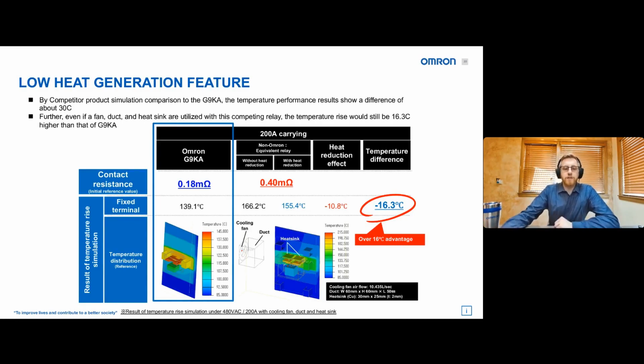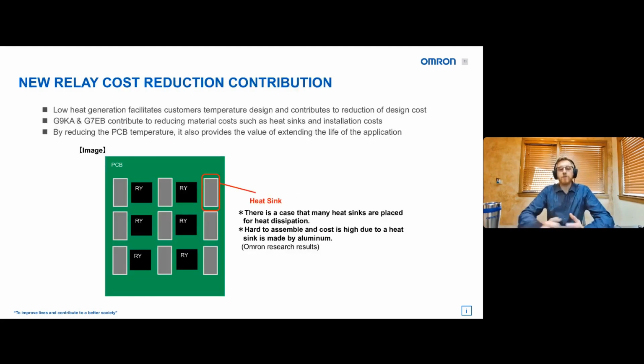So low heat generation: we're looking at 0.18 milliohms from the Omron G9KA compared to a similar relay of 0.4 milliohms contact resistance. By having just that amount of difference in milliohms of contact resistance, we see a drop of 16.3 Celsius between our relay and competition. So we're 16.3 degrees cooler, and that is including using a cooling fan and heat sinks for the competitive relay. On the fixed terminal, we see a massive reduction in temperature, which means on the next page, we could see that it saves in assembly costs. We need to assemble fewer heat sinks, fewer cooling fans, a reduction of the bill of materials, and an overall ease in PCB design. So this is why it's been so important for us to keep improving our contact resistance output for our new relays, especially for these high power considerations.